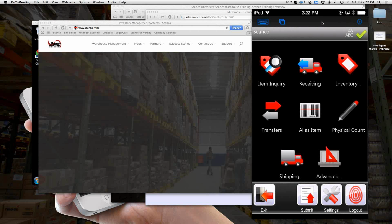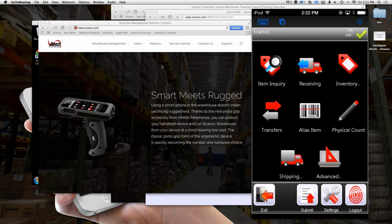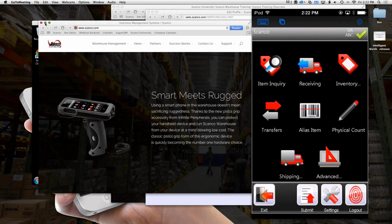All right, so here we are on my desktop. I wanted to show you a glimpse of what the device looks like, and right here on the screen, this is what I'm using. It's an iPod that has an integrated scan sled that is adding the barcode functionality to our iOS device. And I have that live streaming here.